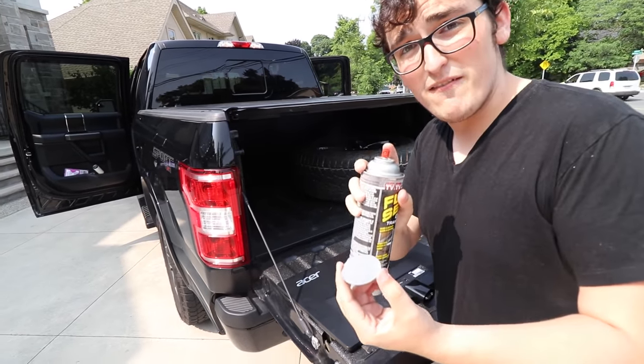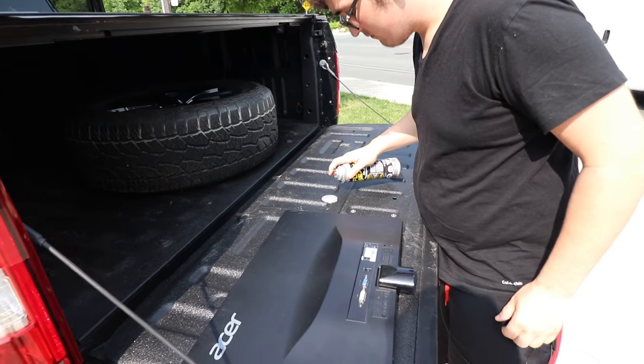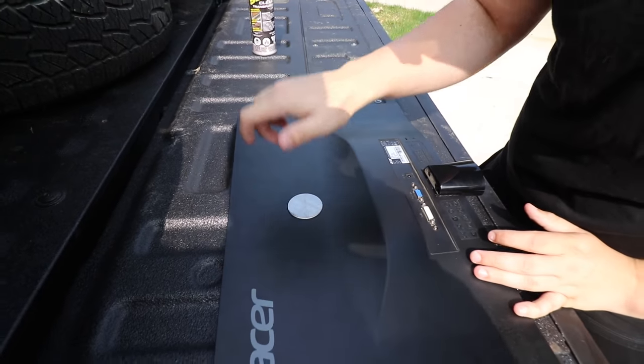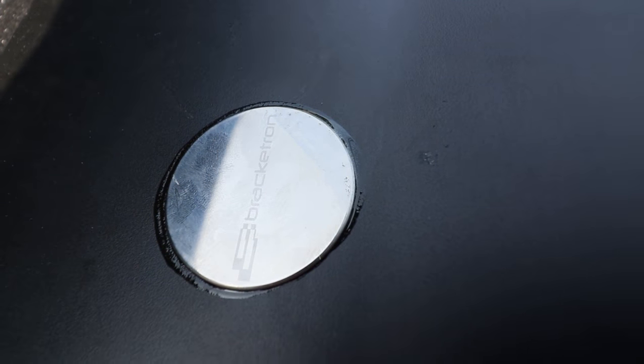All right, let's do some improvising. So we're gonna spray flex seal on the sticky side that's gonna be on the monitor. Hopefully this will stick. Now if I can grab it, throw it right there. Look at that. You can see the flex seal. Oh, it's bubbling. Yeah, you see that? That is crazy. Okay, let's leave it in the sun for a minute.